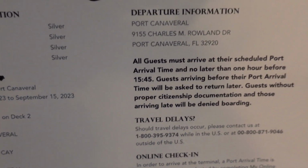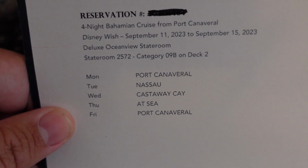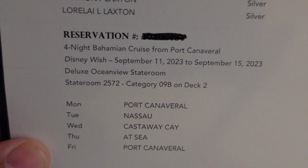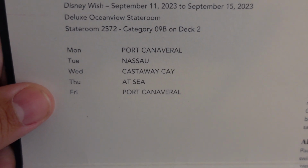We are leaving from Port Canaveral. We're going on a 4-night cruise on the Disney Wish. Yes, that's Disney's newest ship. And we're going to be stopping in Nassau, Castaway Cay, then a day at sea, and then Port Canaveral.